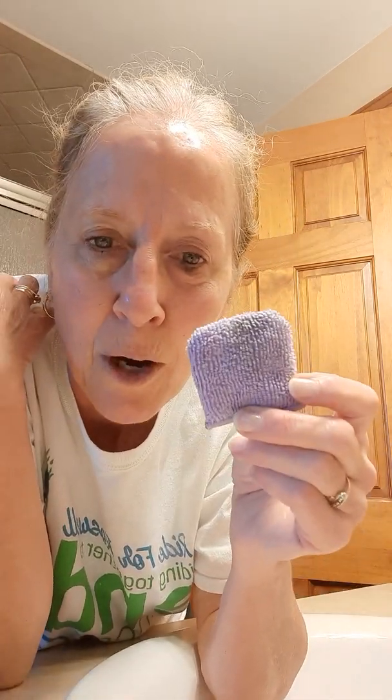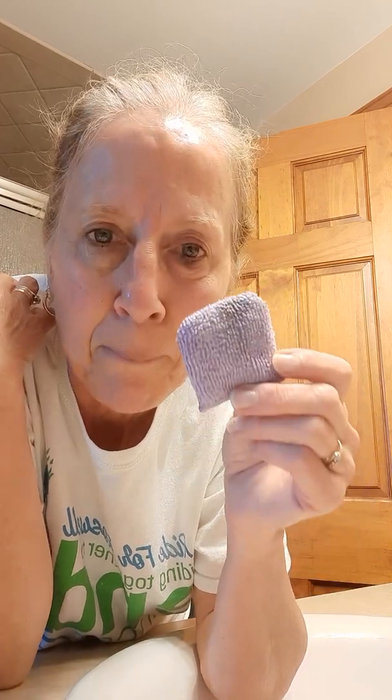I'm going to rinse it under water with a little bit of the Norwex dish soap, put a little bit of that on here and just scrub it, then hang them to dry, or just lay them out to dry. They come 5 to a set. They come with a cute little netted pouch that you can use in the washing machine. So these are going to go in with your regular Norwex cloths.